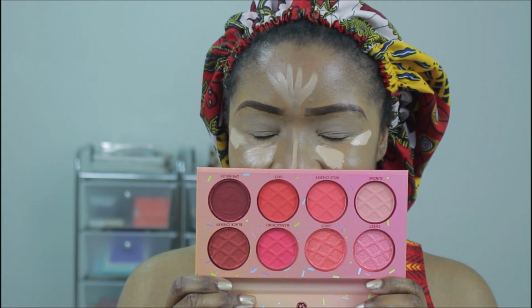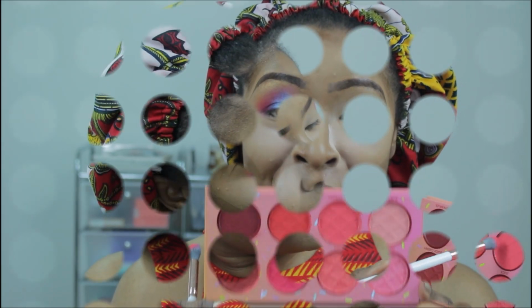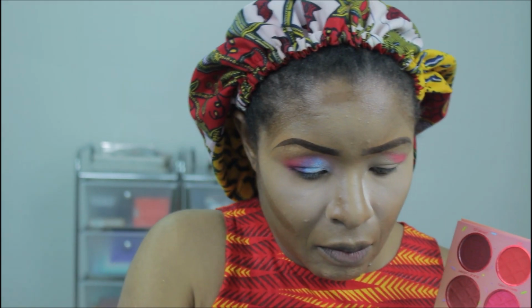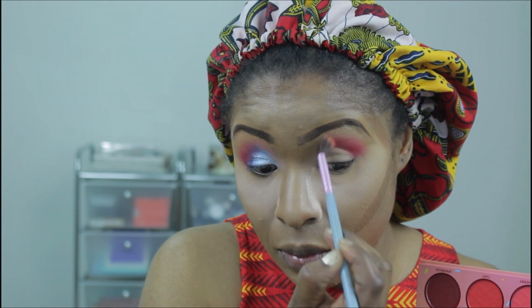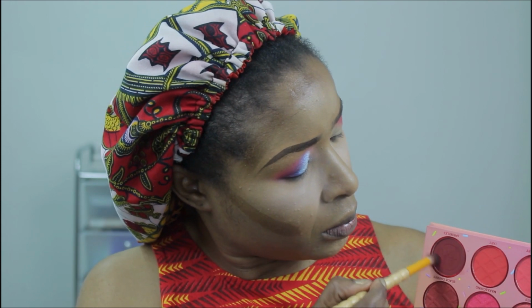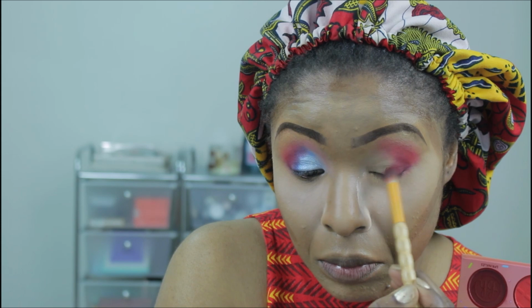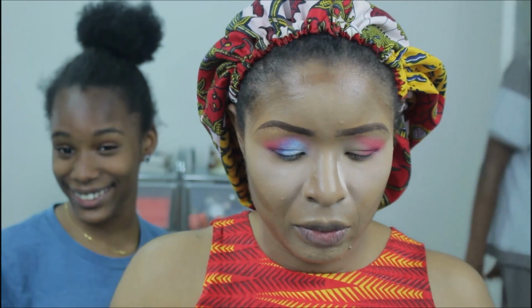To begin, I'll be starting with the Cherry on Top palette, which has a whole bunch of beautiful, vibrant colors. I'm creating a base for my semi-cut crease. I am using Wild Cherry and Tart. I'm mixing the colors together, and I'm going upwards from the edge of my eyes to my brows. That's because I have small hooded eyes, so I have to do that. And then I'm going into Sprinkles to Goodnight.